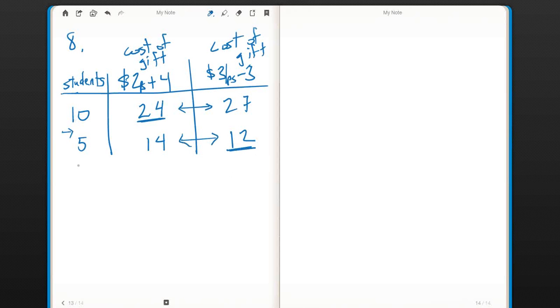At first, the $2 number was too low. By the time I got down to 5, the $12 number was too high. I'm sorry, I said it backwards. They have to be balanced. It has to be the same thing. So I'm going to try in the middle.